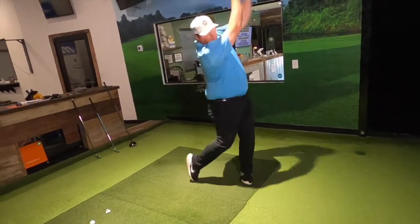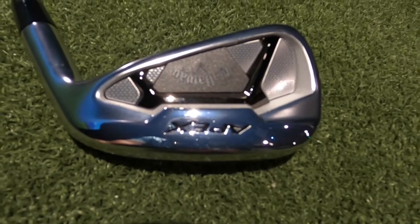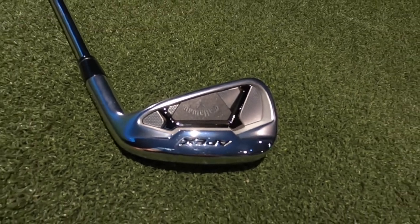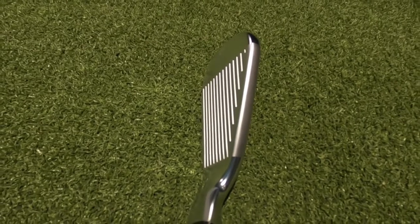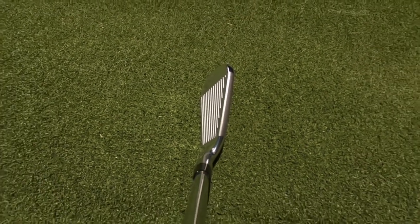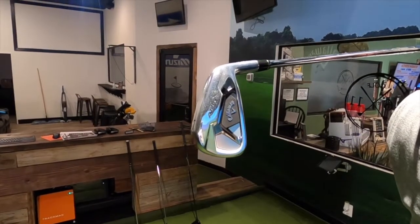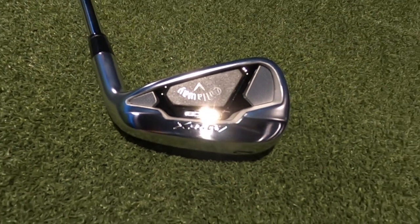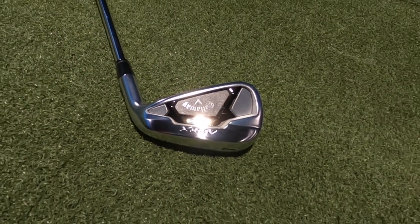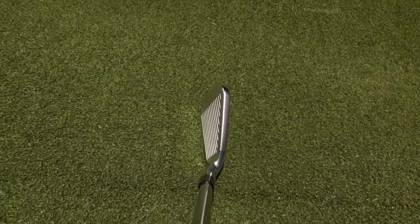Next up, we have the middle of the road with the Apex. Same thing, AI, we've got cup face on it. They do have tungsten in this one. They've dropped down the weight a little bit, so it doesn't have as much, but it does have 5 times more tungsten than the Apex 19s. And last we have the Apex DCB, which is their deep cavity back. This is going to be their fat-soled, most game improvement iron. They have 50 grams of tungsten in this one, helping with your launch and distance.